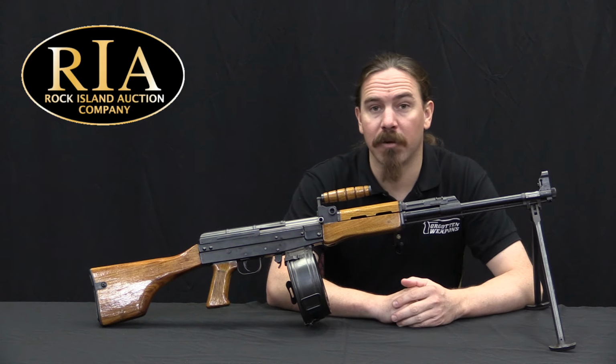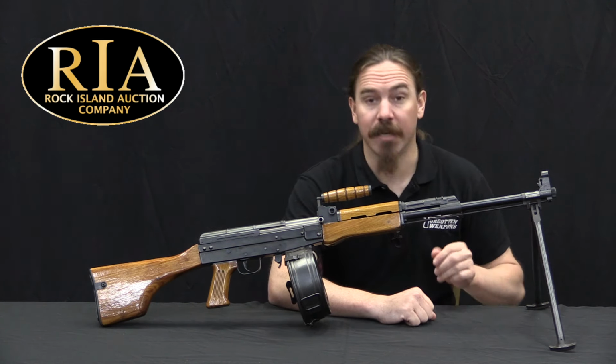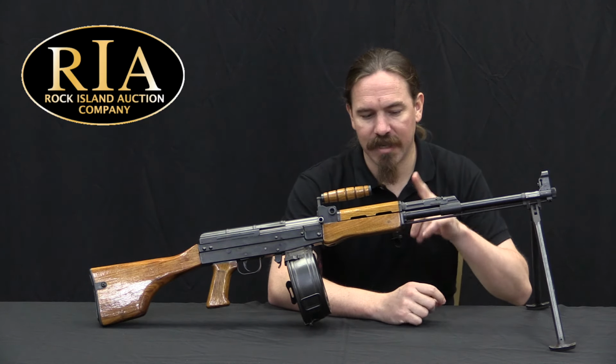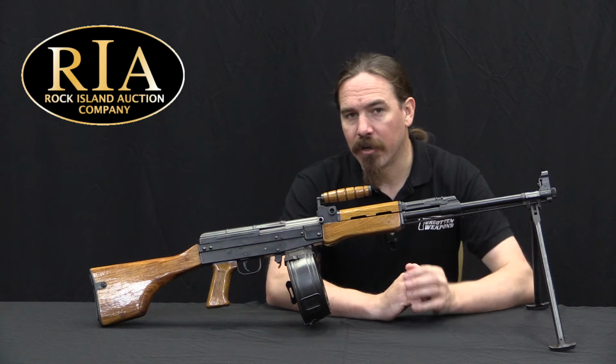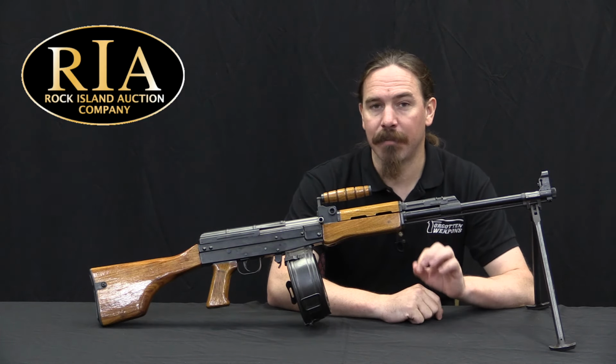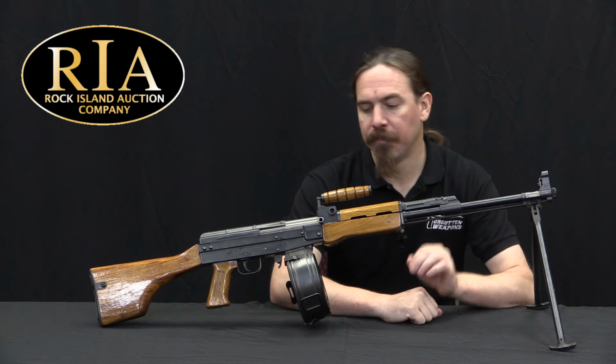I'm Ian McCollum and I'm here today at the Rock Island Auction Company taking a look at one of the cool guns that is in their upcoming September of 2019 premiere auction. This is, according to the receiver, a Norinco Type 313. What that really means is that this is the semi-auto civilian version of the Norinco Type 81 light machine gun.